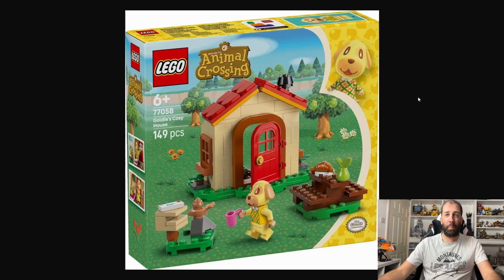But it's always possible. Might get some more into next year. But these are the next 3 that are due to come out. The first being Goldie's Cozy House. Not a huge amount going on here. This won't be very expensive, I wouldn't have thought. Again, no pricing on these 3 Animal Crossing sets yet, but I like this. I will get it at some point, but this one should be relatively inexpensive.